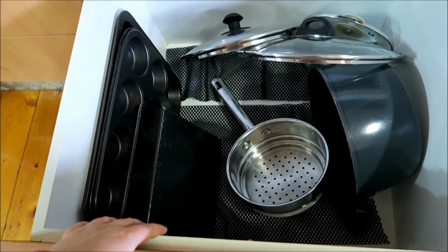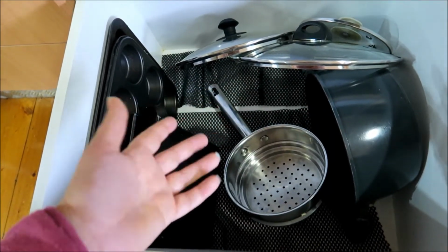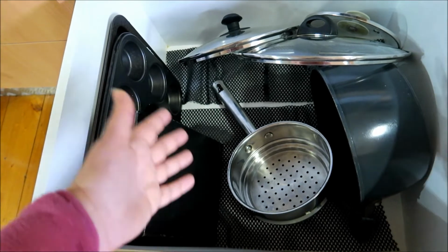And like I said, I had a lot more pots and I got rid of them because I realized what I didn't need. Like I said, I didn't need a hot dog maker.